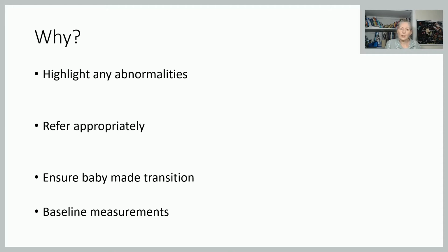So why are we doing it? Well, initially we're really doing it to make sure the baby has actually made a successful transition from intrauterine life. And we'll go into that in a little bit more depth in a different session, how the baby actually does that. We're doing it to highlight any abnormalities and then refer appropriately to the neonatologist to come and review the baby if you do highlight any abnormalities, and to give us some baseline measurements, so baseline weight, baseline head circumference.